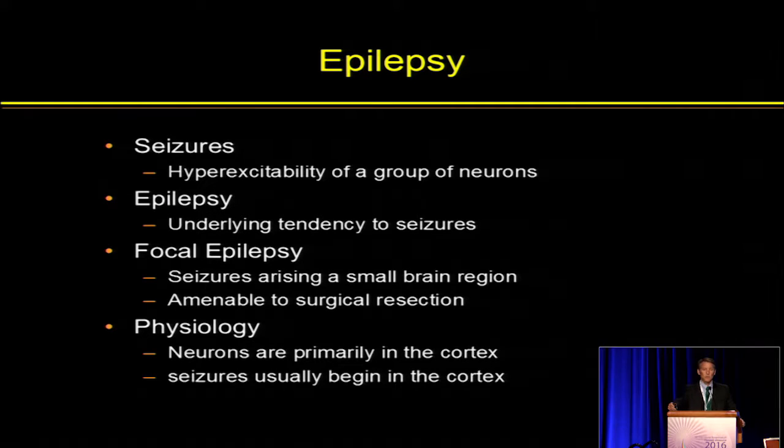So epilepsy, of course, requires a little bit of explanation because I'm talking about subcortical epilepsy, which is sort of a term we coined for this purpose. Seizures are generally hyperexcitability of a group of neurons, and epilepsy is the underlying tendency to seizures. Focal epilepsy is when seizures arise in just one spot or one focus. And of course, since they arise from neurons, from cell bodies, they're typically in the cortex. When we think about epilepsy, we think about seizures arising in the cortex.